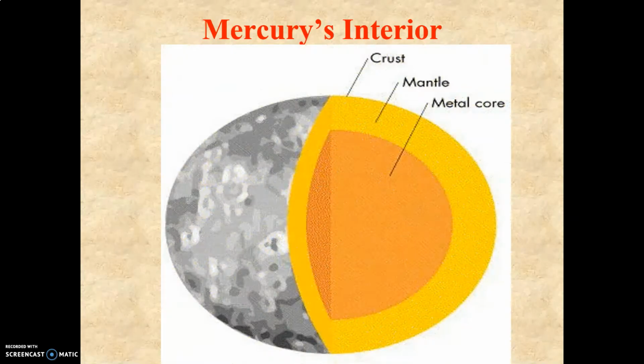So Mercury's interior, we said Mercury has an interior that is very similar to the Earth's. It has a very similar density of 5.42 grams per centimeter cubed. The reason it is so high density-wise, similar to the Earth, is because it has a very, very large core of iron. So it's a mixture of liquid and solid iron. And then you can see the mantle, though, is not as big. So the mantle is a little smaller, and then there's the crust as well.